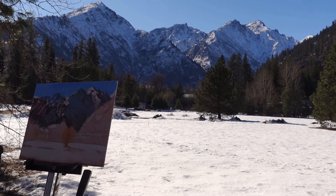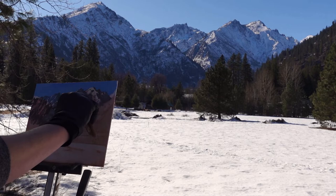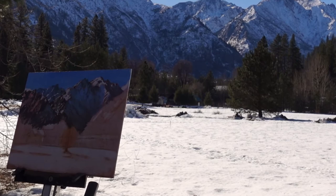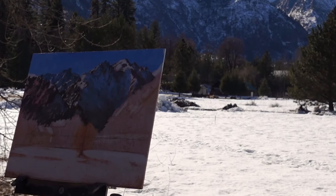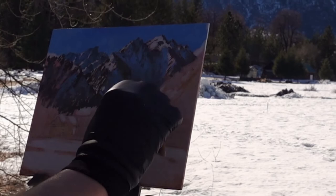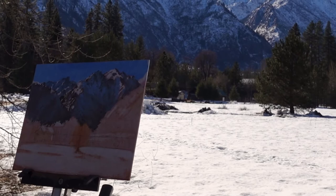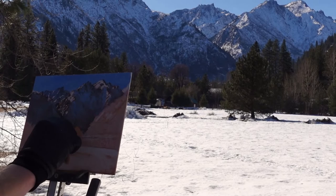Here I want to clean my palette so that I get some really pure blues for some of the bluest shadows on the shadow side of the mountain. I find that the palette knife works really well if you want to put down a dab of brilliant, clean color. It doesn't blend into the layer below as easily. It kind of floats on top if you do it very, very lightly and very carefully.